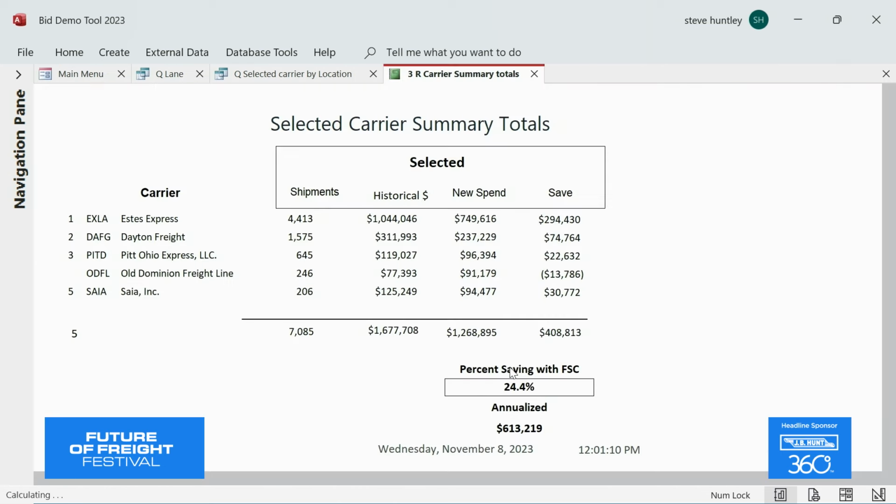Look at this. Boom, 7,085 shipments re-rated instantaneously, allocated to the 5 carriers I wanted to see. And look, my savings didn't get affected that much at all. So it's automatically calculating all these savings one at a time in each scenario. This is a pretty good deal. I'm down to 5 carriers.